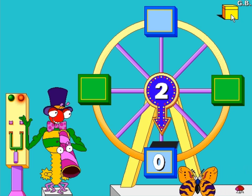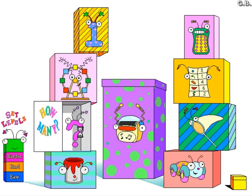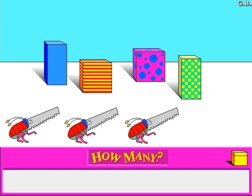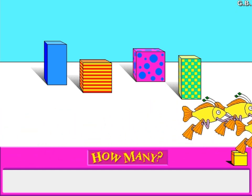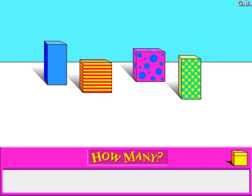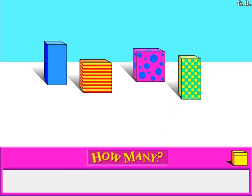How many? How many bugs can you count? There are star bugs and top bugs, polka dot bugs and fast bugs. There are fish bugs and frog bugs. Pretty bugs. How many? How many? How many bugs can you count?